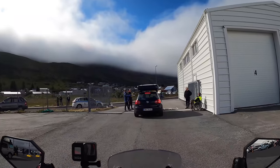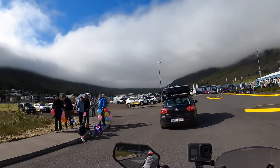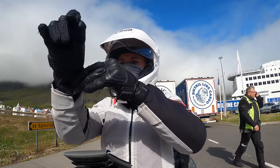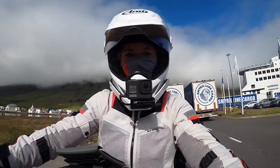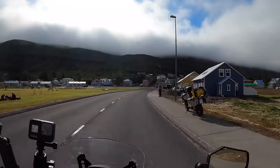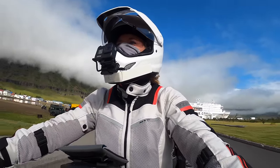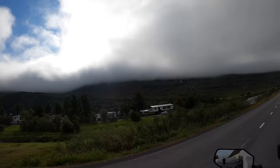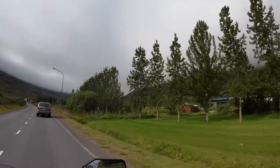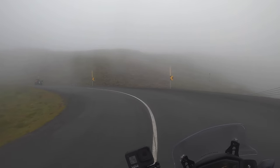That was it? I think. Right, let the adventure begin! Look at this! Ooh, Iceland! Stunning! This is a serious cloud! Visibility is a little bit poor. Well, that's the first ice of Iceland.